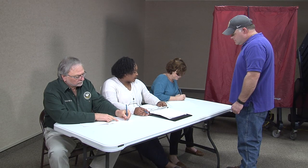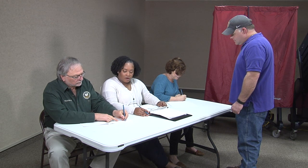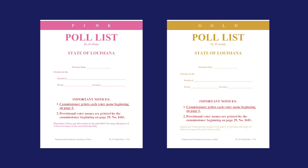The commissioner will now announce the voter's name and spell the name out loud to the two commissioners writing names in the pink PL53 and gold PL53 duplicate poll lists. It is important that the voters' names are correctly spelled and nicknames are not used.